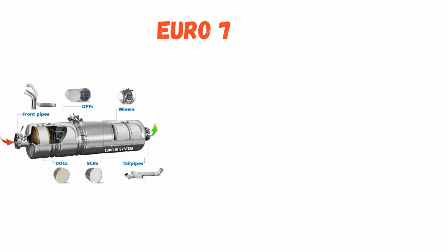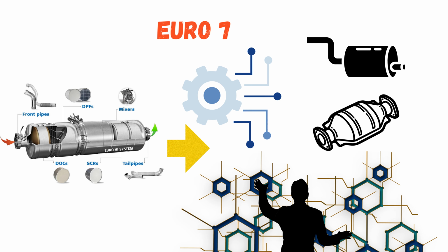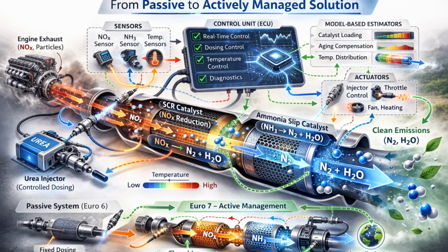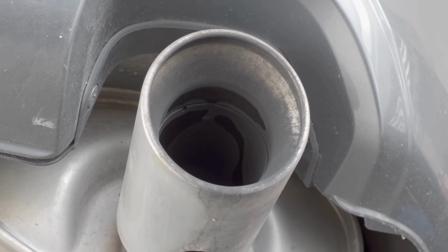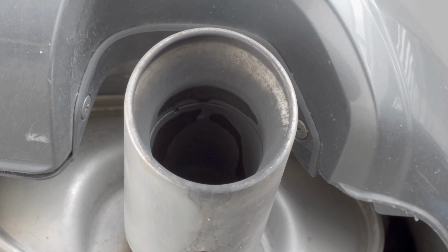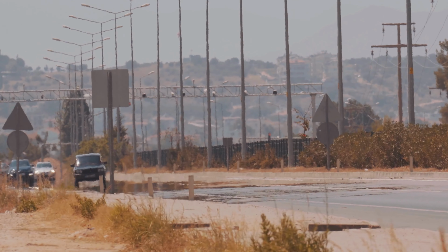Overall, Euro 7 transforms exhaust after-treatment from a largely passive emission control system into a highly integrated, actively managed solution. Hardware design, thermal management, sensor systems, and control software must work together to compensate for aging, contamination, and changing operating conditions over the vehicle's entire life. Aftertreatment systems are no longer optimized for best performance when new, but are engineered as durable, adaptive systems that maintain compliance under real-world conditions for hundreds of thousands of kilometers.